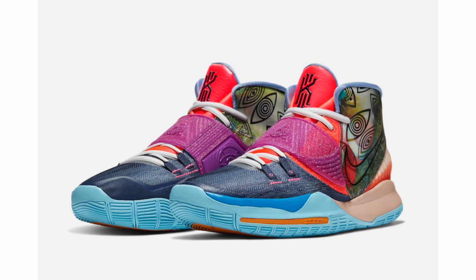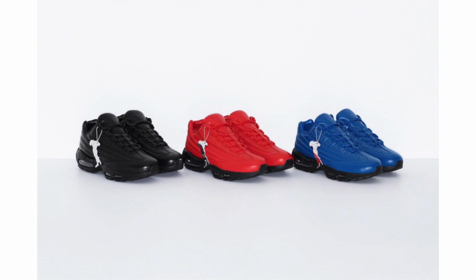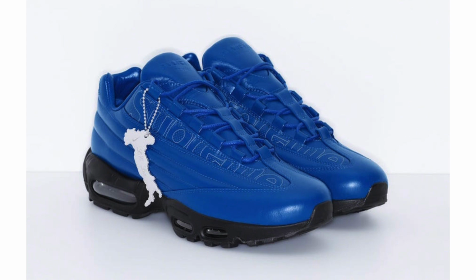at $130. Supreme has recently unveiled their new Nike Air Max 95 Lux Collection, which features 3 colorways, and that includes blue, red, and black. So the black pair comes in all black, while the red and blue pair feature black on the midsole and rubber outsole. In addition, each comes constructed with Italian leather, while Supreme branding is lasered on the sides. They also come with a metal hang tag inspired by the shape of Italy.